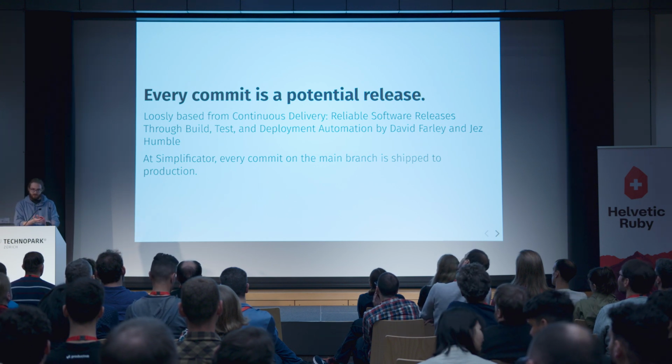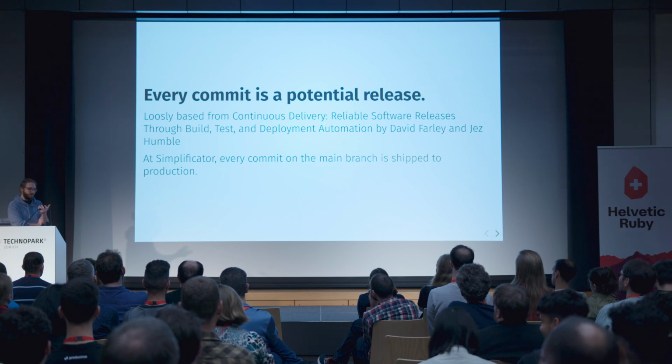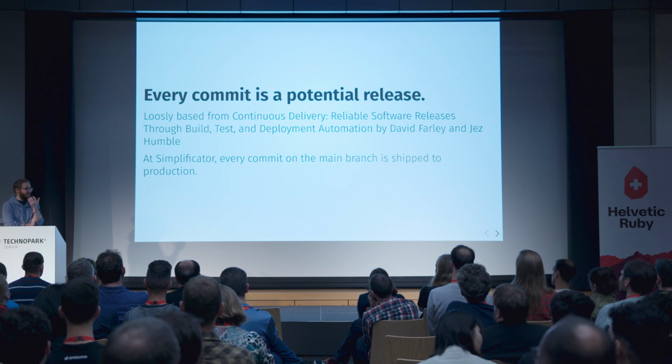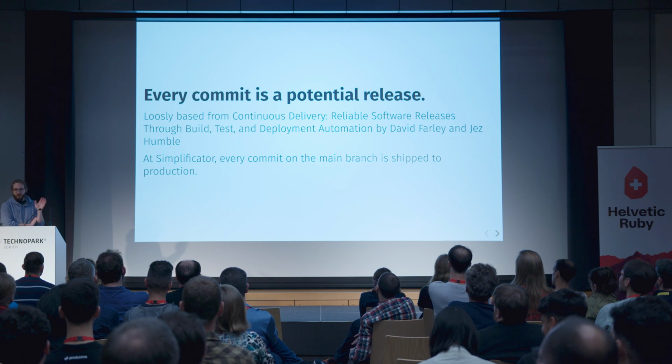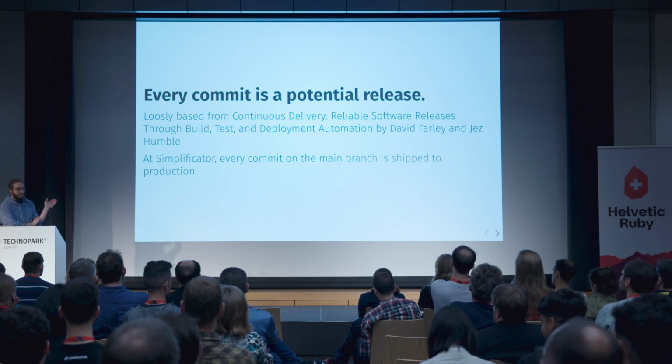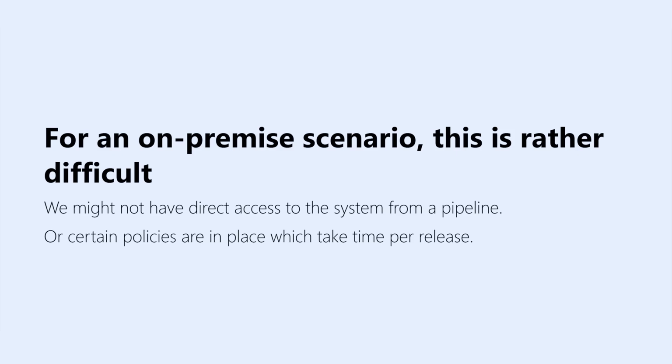Most of the time, we also, in parallel, deploy it to a test server so the customer can have a look and see if it's the thing that he imagined it should be. And once everything is good, code review is good, customer feedback is good, we merge the pull request, and then the commit on the main branch gets automatically shipped to production. So if you have on-premise installations, this gets rather difficult.